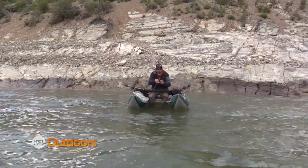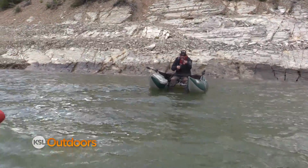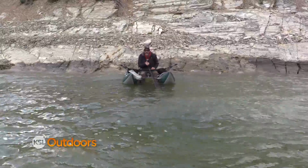Another tip is to keep your rod tip under the water. By keeping it under the water, I have a tight line from my fingers all the way to the fly. If you lift it out, you've got some slack line here and a fish might grab it and jump that line out of there and you'll miss the hit. Keep that rod tip under the water.